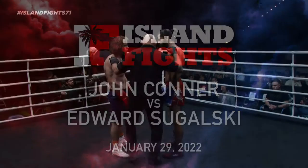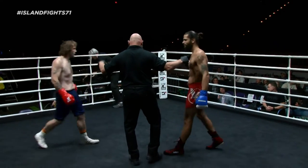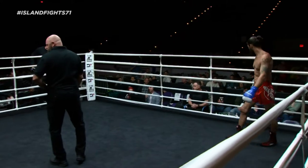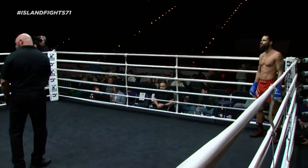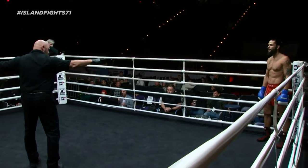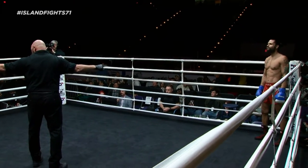6'4" against 5'11". That's a difference right there. You wonder how much that reach comes into play in this fight, too. I talk about it all the time, especially on the amateur side. It's hard. It's a skill to adapt and work on reach. So we'll see. I think one of the biggest advantages a fighter can have is length.